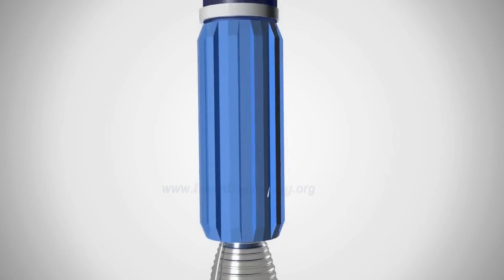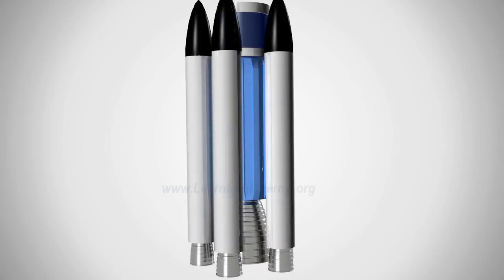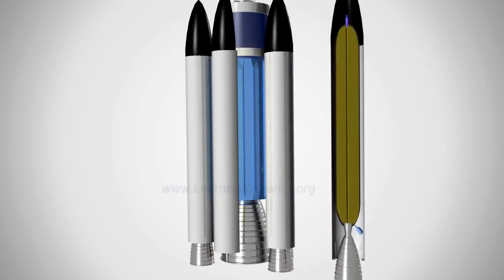During liftoff, the thrust produced by the main engine may not be sufficient, so usually a few solid propellant strap boosters are used to assist the liftoff. You can see more details about solid propellant rockets here.